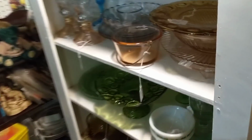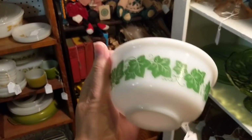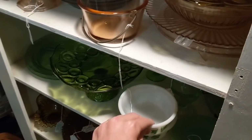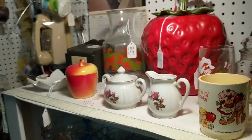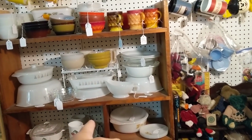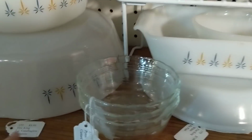I'd love to find a set of these at a decent price. Hazel Atlas. They have like an ivy on them. It's a mixing bowl set they have, and then these are a couple little bowls. Here's an apple jam jar. I wish I could do stuff like this in my booth with the accent lighting. I think it really goes a long way with helping. That would be Fire King Candle Glow. Is that right? I think so. Darn, I'm really good.